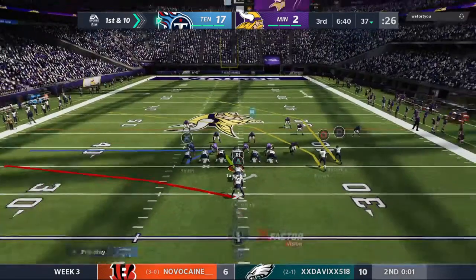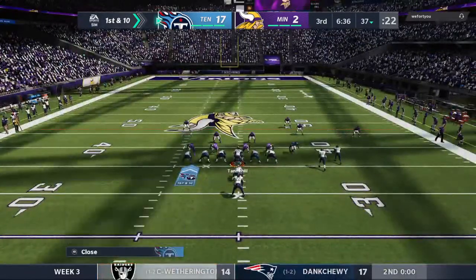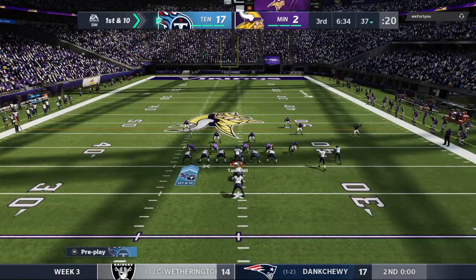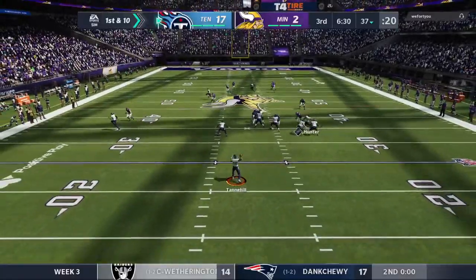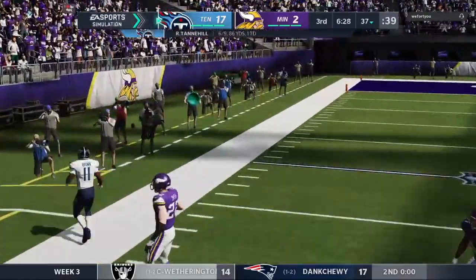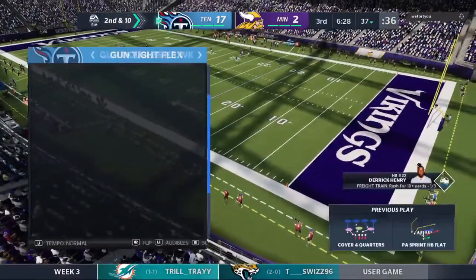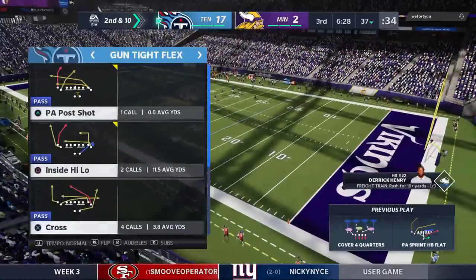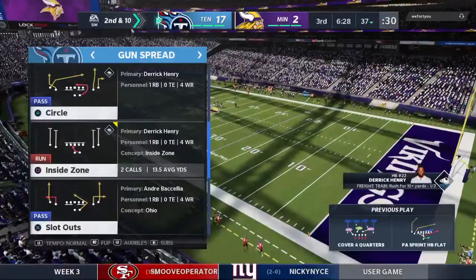Line of scrimmage, the 37 on 1st and 10. Tannehill. And that's going to be too high. Out of bounds and incomplete. Well, you got to think that sooner or later they're going to hit one of those, but the coverage has been excellent thus far, and it was again on the last play.